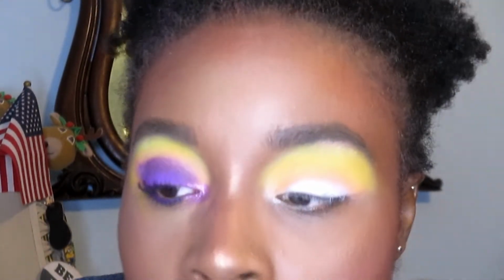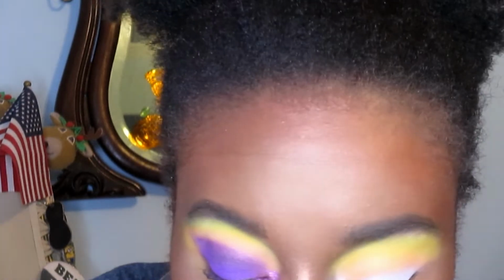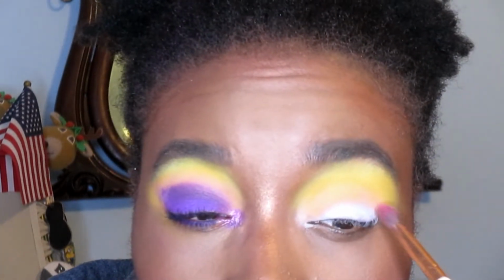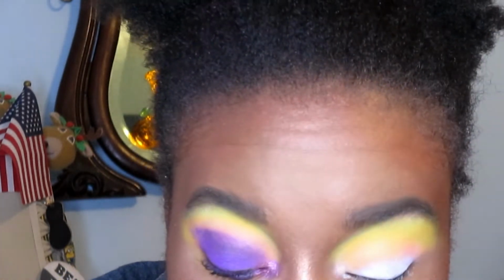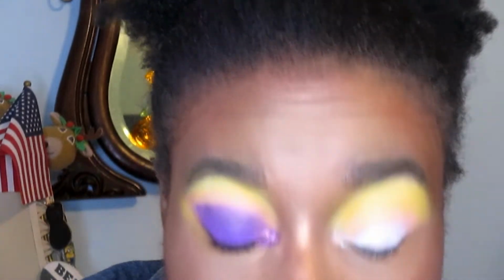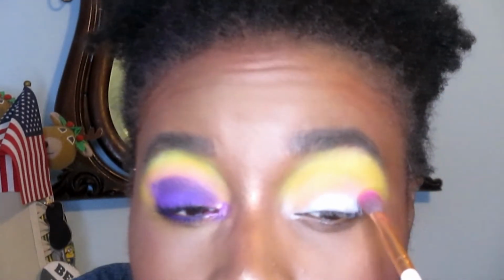Don't worry about the crease. We'll be messing with it. And then I'm going to go into another brush. This is a BH Cosmetics brush, and I'm going to go into a more pinky color and just kind of mix that in right with the orangey salmony color that's already in my crease right now.